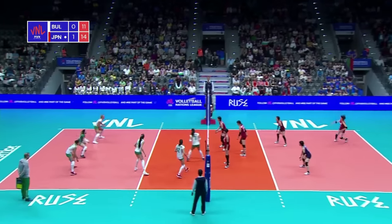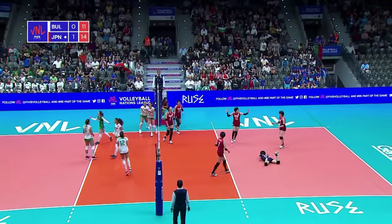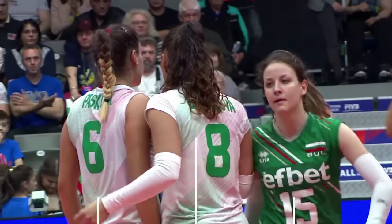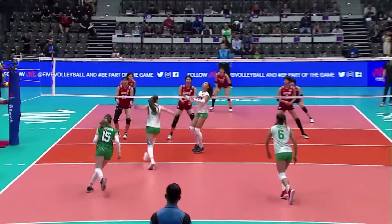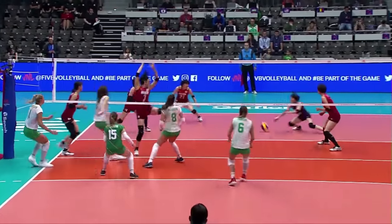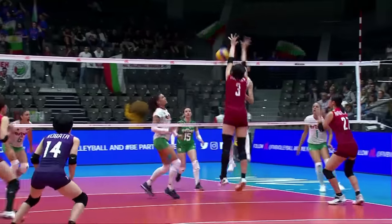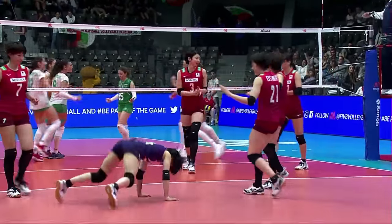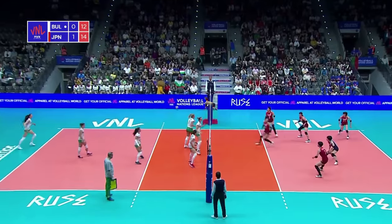Oh, what a hit. My goodness, that had some force behind it from Barakova. Excuse me. It wasn't Barakova who provided the kill. It was, in fact, Nastya Dimitrova, to move to 4 points in the game.